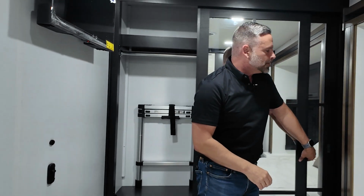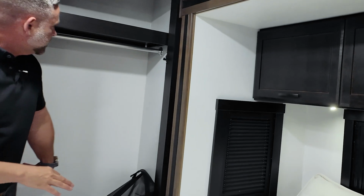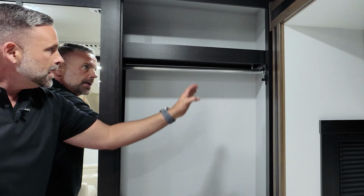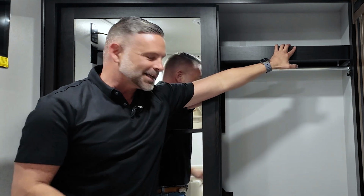Coming over to the opposite side, I want to show you what's over here. Over here we do have more of a full-length clothes rod, and then still your overhead shelf for your folded flannels. We've said that's what's going to be happening. And then down below, plenty of room for your shoes as well.